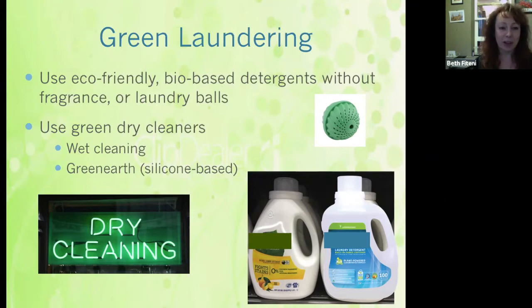And when it comes to dry cleaning, Green Inside and Out a few years ago actually issued a white paper regarding the use of PERC, or perchloroethylene. That's what most dry cleaners use, and it's a known carcinogen. It's classified by the EPA as a probable human carcinogen. So there are some alternatives now available here on Long Island and elsewhere. One is wet cleaning, which, like it sounds, they put it in a machine that wets the clothing, but it's a specialized machine, and they use some special kinds of detergent, and it's actually safe for dry clean only clothing.